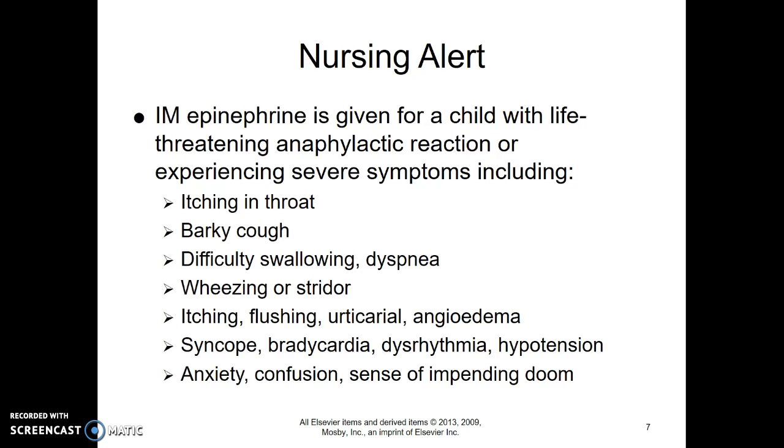So I love nursing alert boxes, and we have one that says IM epinephrine is given for a child with life-threatening anaphylactic reaction or who experiences severe symptoms such as itching in the throat, a barky cough, difficulty swallowing with dyspnea, so they can't swallow and they're having trouble breathing, wheezing or stridor, itching, flushing, urticaria, which is rash, angioedema, so those vessels are swelling, syncope, right, dizziness, bradycardia, dysrhythmias, hypotension. These all sound bad. They are. Or anxiety, confusion, or a sense of impending doom.